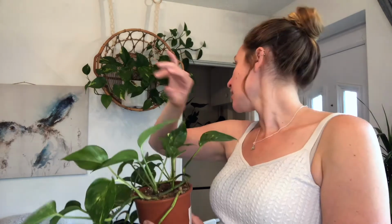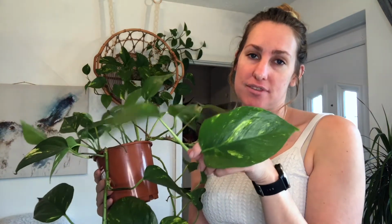If I just do a close-up with this one, you can see what some of these leaves look like. They're absolutely stunning. These are all quite well variegated actually. My one up here has got some darker leaves on it because it's been in a darker light situation. But most of the time, if you keep it in moderate light, you will end up with something like this.